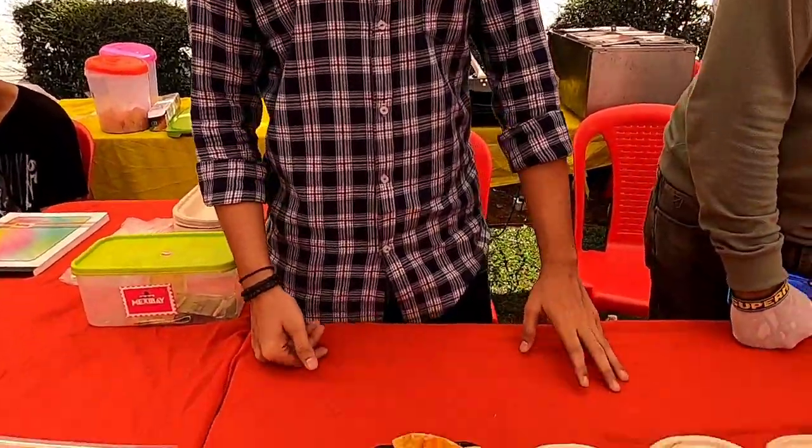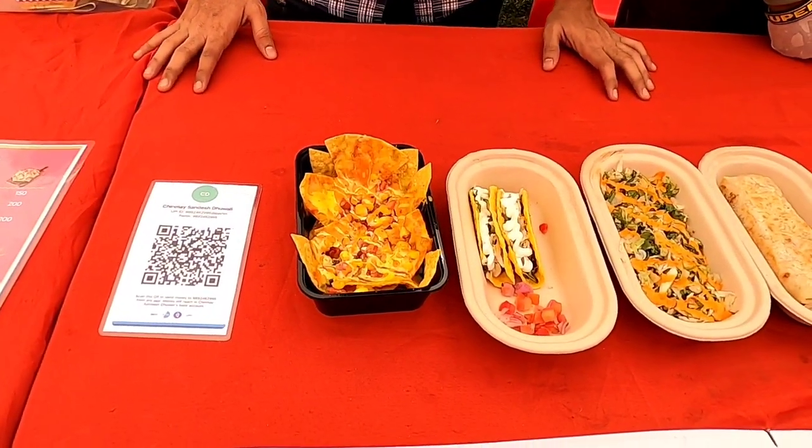We have three outlets. One is in Bandra, one is in Thane, and one is in Tardeo. We are just a cloud kitchen.